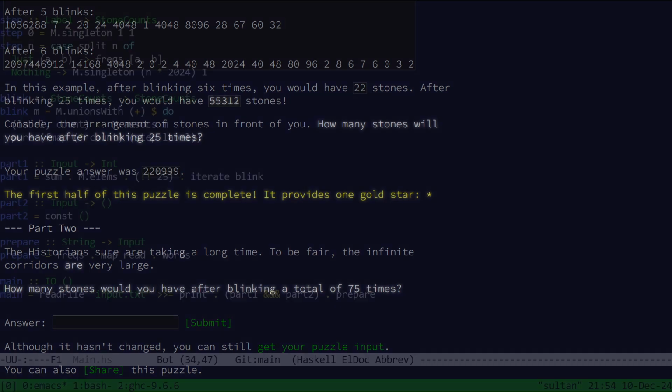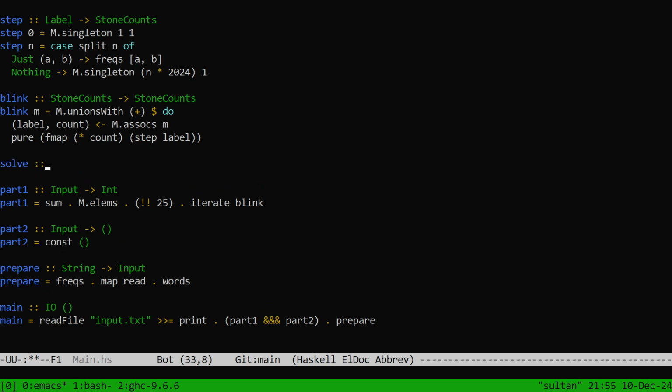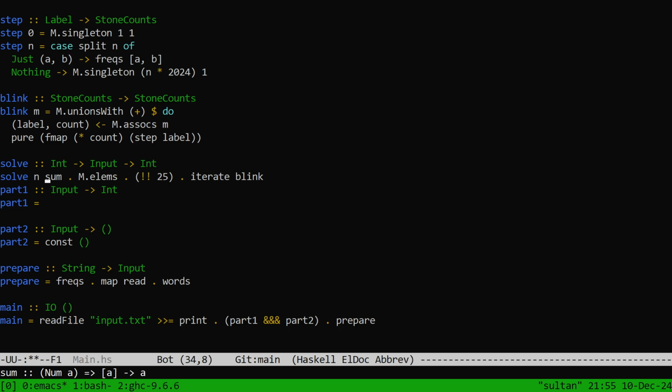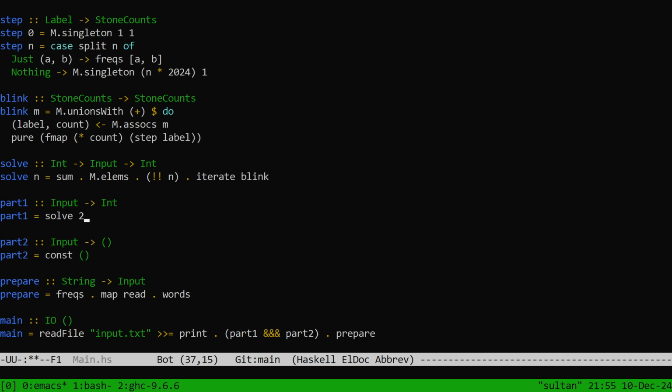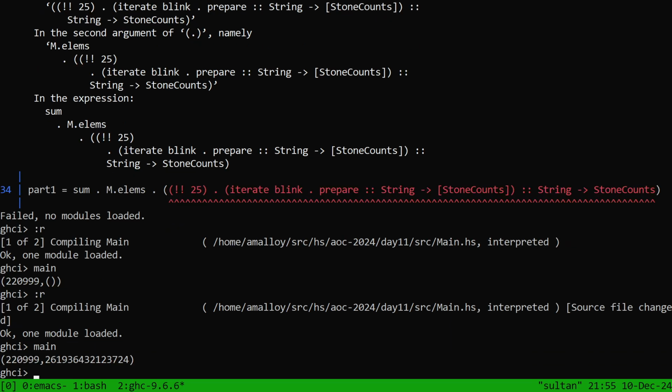Yeah, you have to blink 75 times, told you. So we'll just say solve takes an int and produces a function from input to int. I imagine this was exactly what I would write. Solve of n equals this. Part 1 is solve of 25. Part 2 is solve of 75. Fix the types. Run it again. Takes a little while, but not that long.